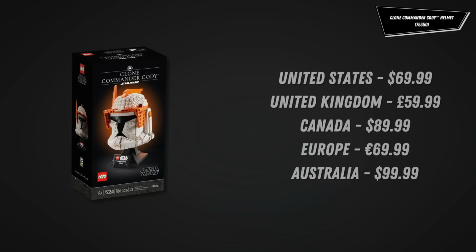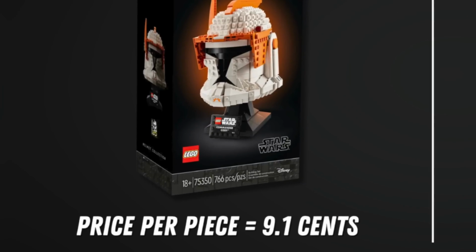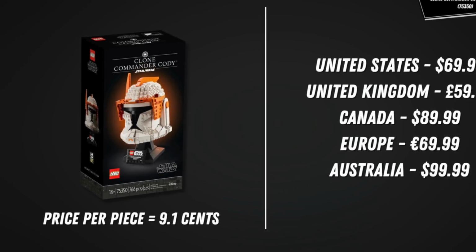So number 10 is going to be in the Star Wars theme, and it's going to be Clone Commander Cody. This one is a great set. It's going to retail for $70 here in the US. 9 cents per piece, which is pretty decent for a Star Wars set.